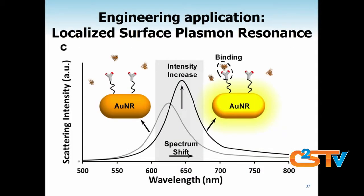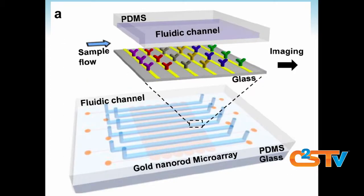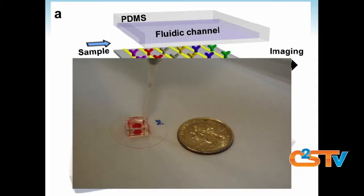And when something binds to that, you do get a spectral shift. You can do this either electrically or with optics. That's what they're embedding in these sensors, so that you can get electrical changes from that standpoint. This is the chip that you make these for. You can see that this isn't even a drop of blood. This is less than a drop of blood.